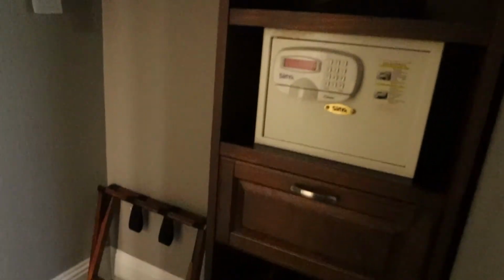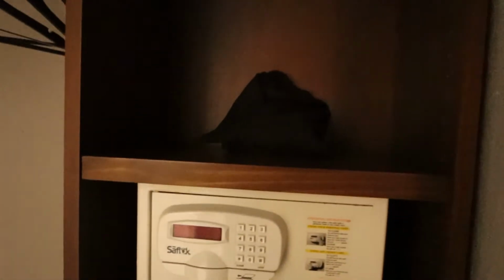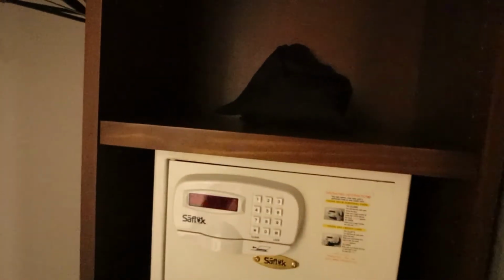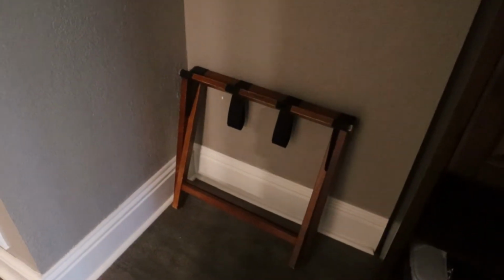You got your safe. They give you a few pairs of slippers. They're pretty thin, but it's nice to have because the floors are laminate, so it's kind of cold to walk around on. So it's nice that they provide those for you. They do have a hair dryer in the room. It's right here in this bag. We couldn't find it at first, but there it is. You've got hangers, your luggage rack.